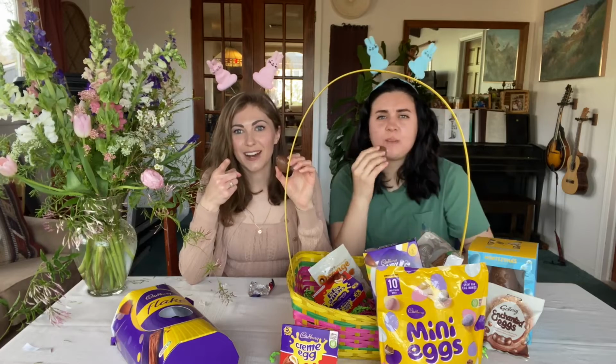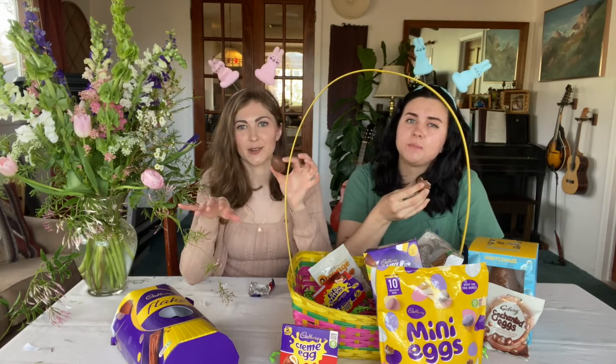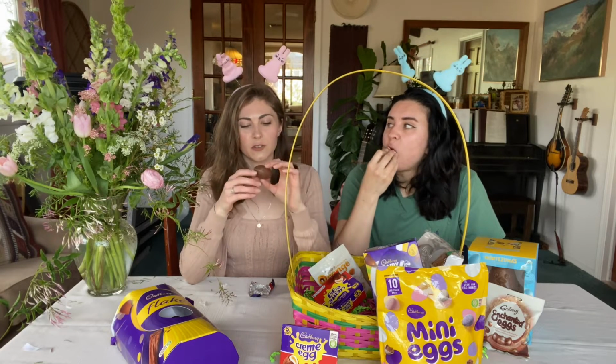Okay, what is your strategy for eating a whole cream egg? Put the whole thing in your mouth. That's huge. I may have a small mouth, but I have big eyes. Oh my god. Okay, so yeah, I would just bite the top, but I also have a weird jaw, so I have to be careful.